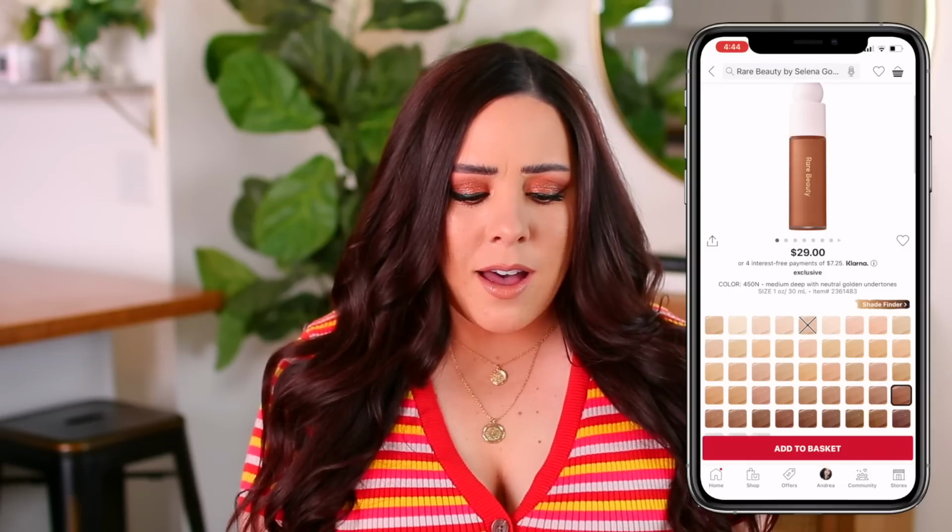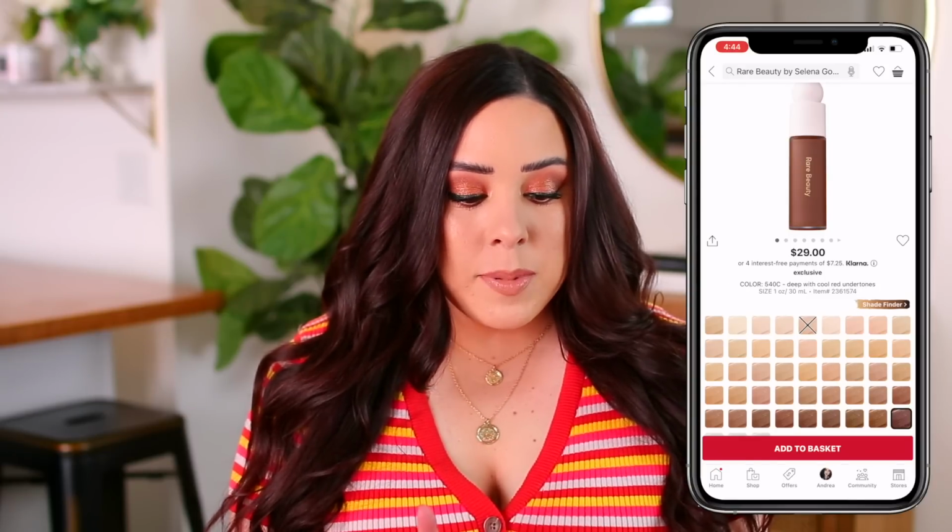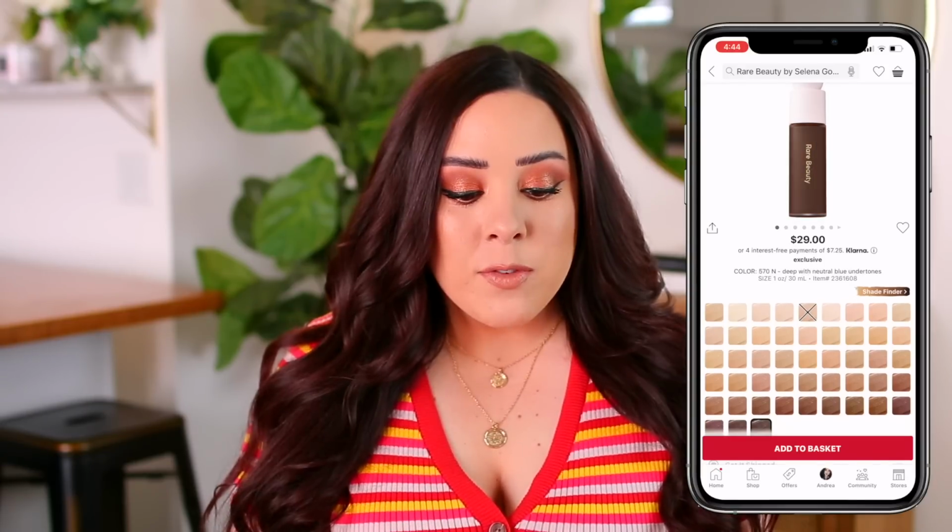I feel like this one has gotten some mixed reviews, and I haven't really read whether it would be good for oily skin or not. So I definitely want to go through the reviews and decide whether or not I think it would work well for me. If you guys have a similar skin type to me, like oily, acne-prone, sensitive skin, do you like this foundation? Does it work well for you?